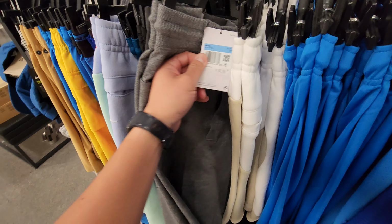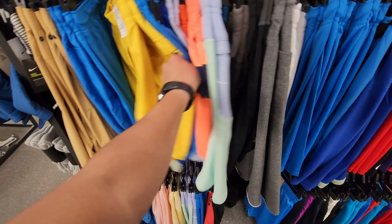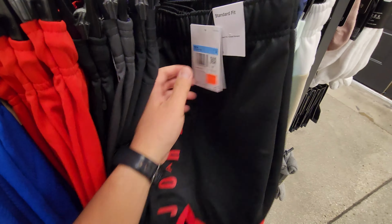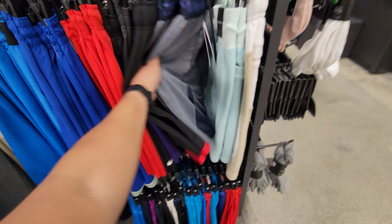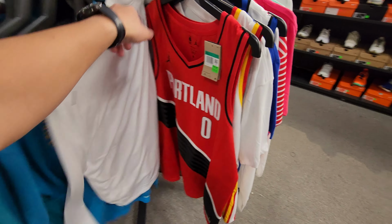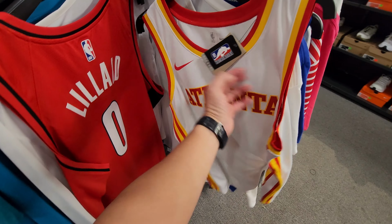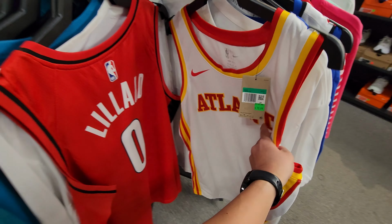So is this Nike SB? Medium going for 40, normally 60. Nothing really standing out. Just a bunch of thin basketball shorts. And y'all know how I feel about that if you've been watching for a while. $25 down from 45. Checking out more stuff here. Portland jersey. Lillard jersey down to 80. Blank ATL down to 80 for normally what, 100.